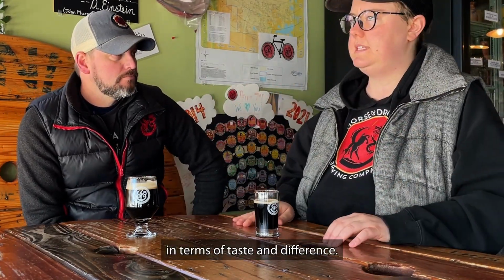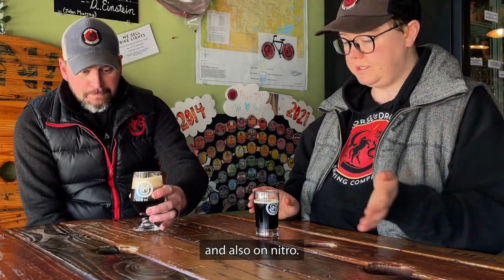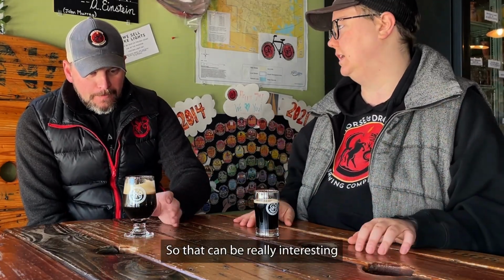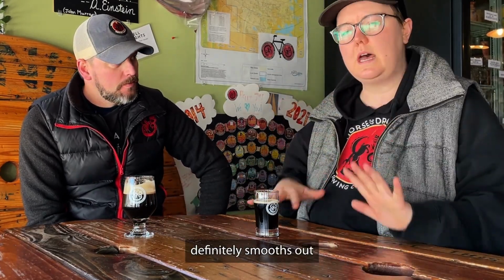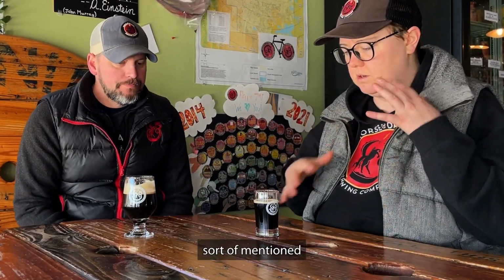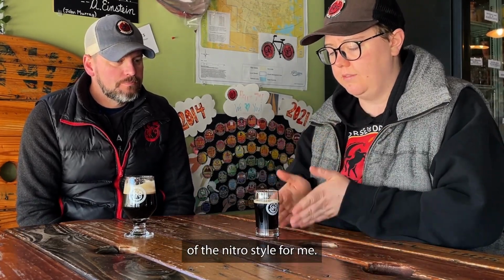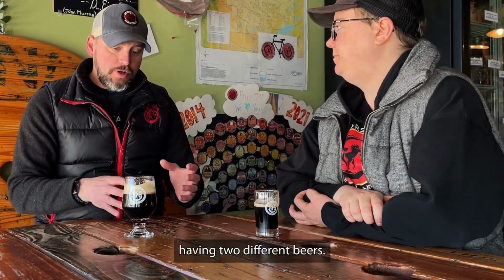In terms of taste and difference, we do have this beer in a lot of our Nitro beers. I think all of our Nitro beers, we make them with regularly carbonated and also on Nitro. So that can be really interesting to see the difference between the flavors. For me, it definitely smooths out a lot of sharp edges of flavors. Obviously that creamy texture that you mentioned is really characteristic of the Nitro style for me. A lot of times if you do a side-by-side, you'll feel almost that you're having two different beers.